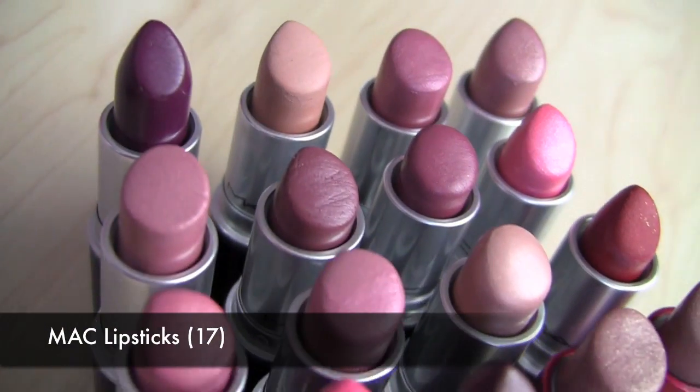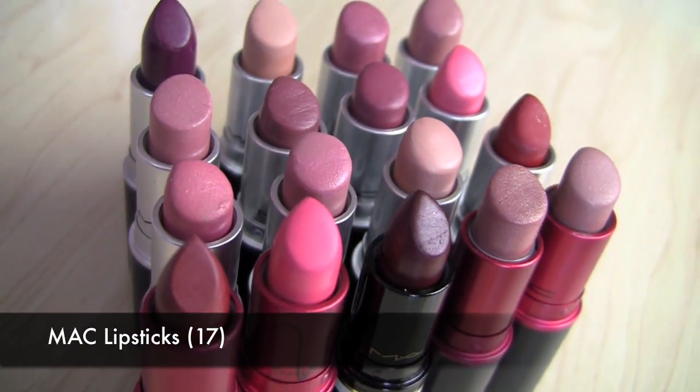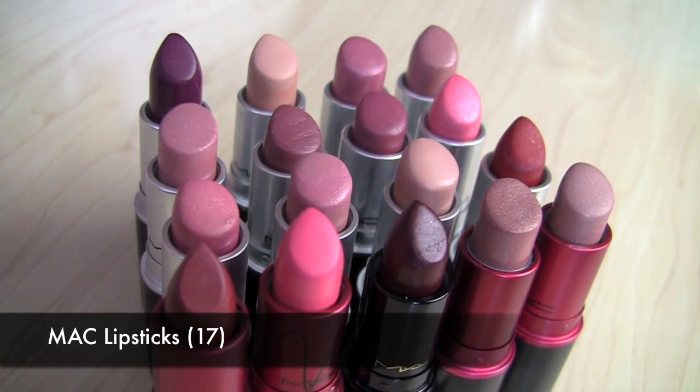I have 17 MAC lipsticks. I've got a lot of like classic popular shades from the line. I really, really like the cream sheen formula. I know I've mentioned that before. A lot of colors that are pretty subtle and wearable are in that line. But what can I say? MAC's got some great lipsticks.